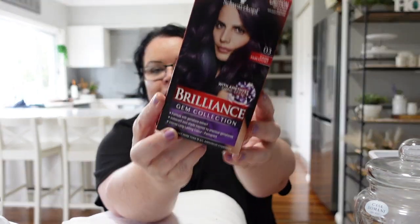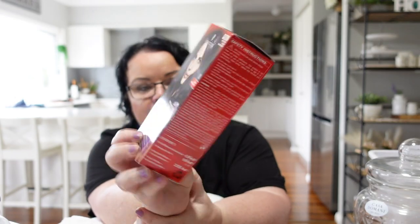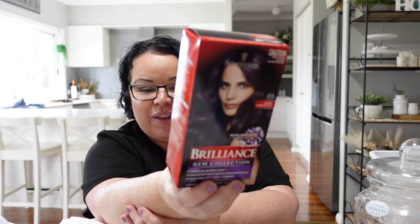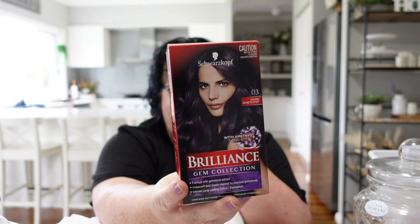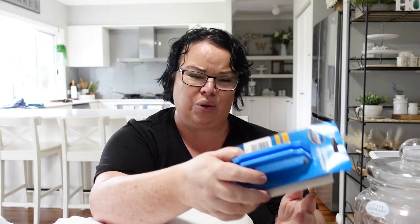The other thing I picked up from the Reject Shop is this hair dye. I also got one for Jesse as well. Yeah, purple, just for something different. It was only $7.50, and I thought, oh, that's something nice for a bit of a change. Scrubby pads with a holder, mainly to clean the showers. That was only about $2 or $3.